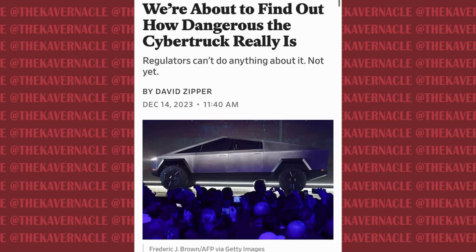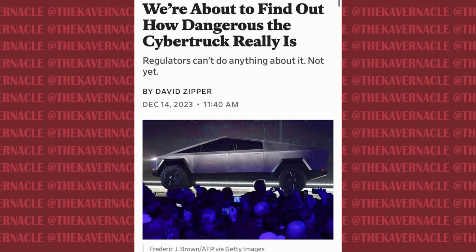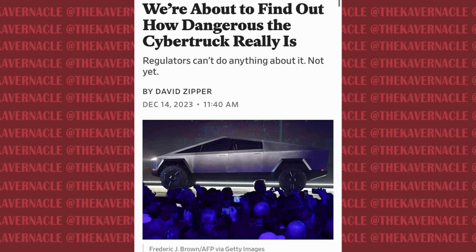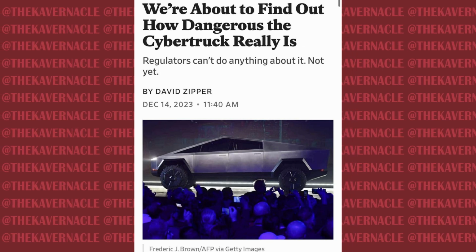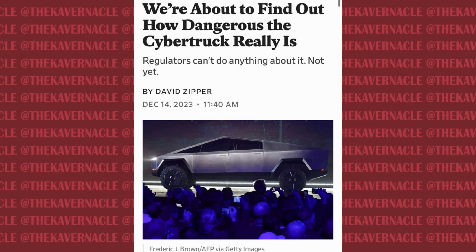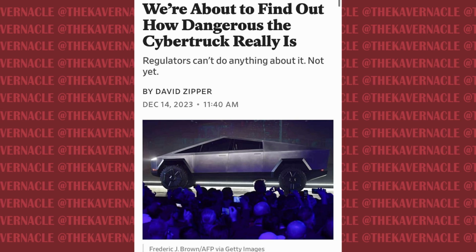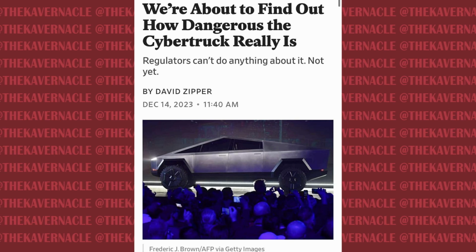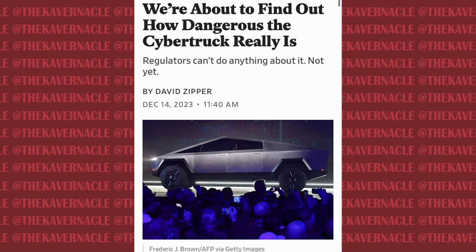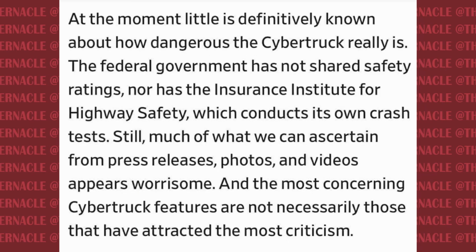So I mentioned that article that I was reading, and this is from a year ago by David Zipper, and it's called "We're About to Find Out How Dangerous the Cybertruck Really Is." And I just wanted to mention a couple things from this article because it actually is relevant to what's been happening recently. Now, a lot of the article focuses on its design, and we spoke about this, and obviously that's dangerous, and you can imagine how that will cause more fatalities and how that could injure pedestrians even more. But there haven't been loads of accidents involving pedestrians. But the article says, at the moment, little is definitively known about how dangerous a Cybertruck is.